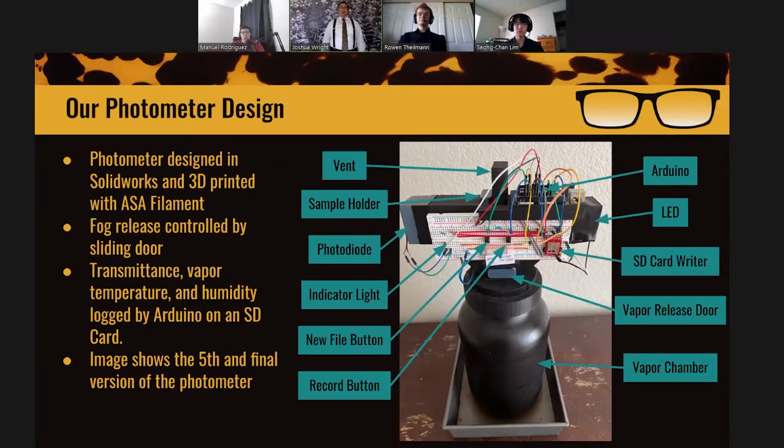So much of our project was designing a custom photometer to test multiple anti-fog solutions. During our research phase, we struggled to compare solutions between studies, as most of them simply demonstrated anti-fog effectiveness with a photo of fogged glass over paper and text. Without a consistent and quantitative comparison, it would be difficult to design a better solution on our own. As such, we designed our own photometer in SolidWorks, and we 3D printed it out of ASA due to ASA's high glass transition temperature and minimal water absorbance.